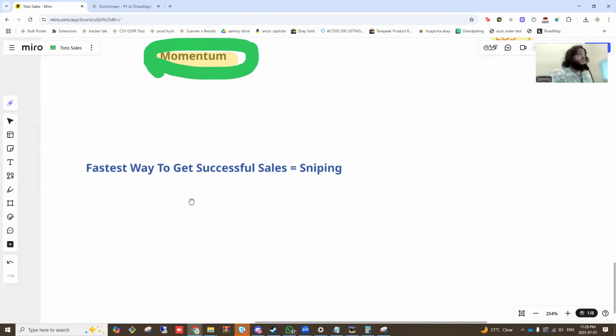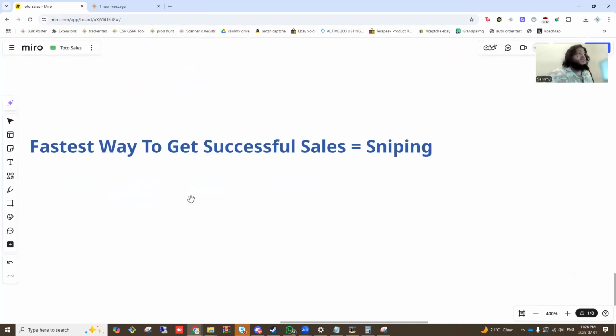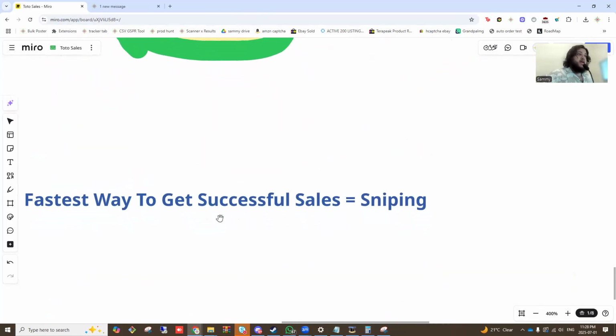So now the question is, what's the fastest way of getting successful transactions so that you can get momentum into your account? Sniping. I have videos on my YouTube channel on how to do sniping, so you can check that out. So this is how you get more sales and get your revenue to 5K. You probably make 1 to 3 thousand a month if you execute it like this.